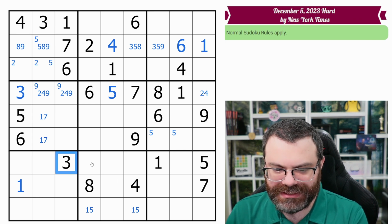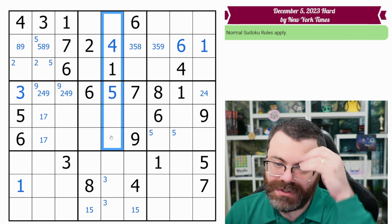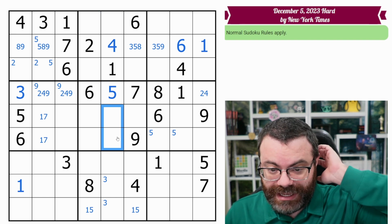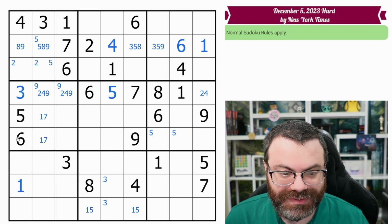Can I do anything else with this? Yeah, this 3 looks in. So 3 is in one of these two. So these are not 3s. It's hard to mark not 3. It feels important though. Why don't I think about that later? I'll just try to remember that we have those 3s there.